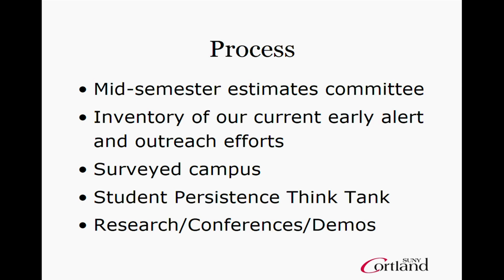We created a mid-semester estimates committee. And what is critical with that is that it had people from our registrar's office, it had folks from our EOP office, our associate deans are critical people for this. We had faculty, staff, and student input as well. Trying to talk about this one thing, mid-semester estimates, that helps the students to gauge their academic progress.